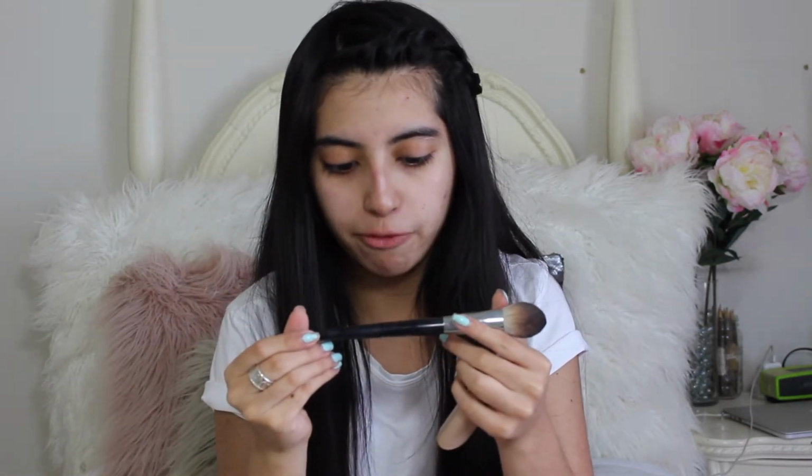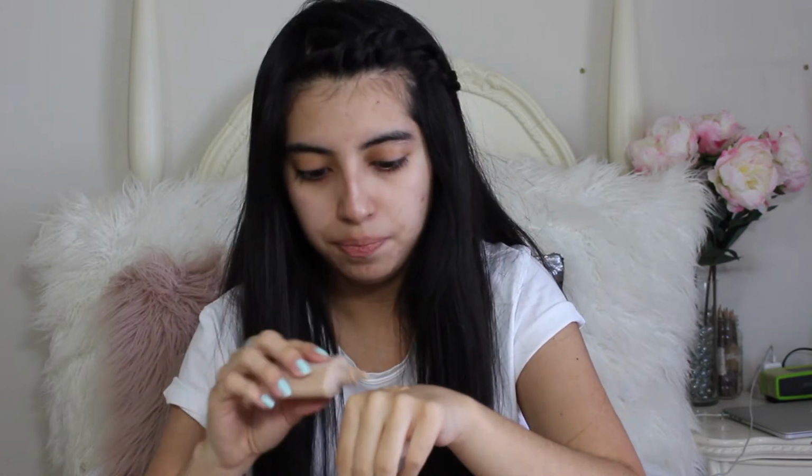And then what I like to do for my foundation is I apply it with this Sephora Pro Featherweight Complexion brush in 90. Yeah, 90. And it's just this really fluffy brush. I use that to put my foundation all over my face, and then I use my beauty blender and blend that out. I just put little dots of foundation like that. And a little goes a long way.